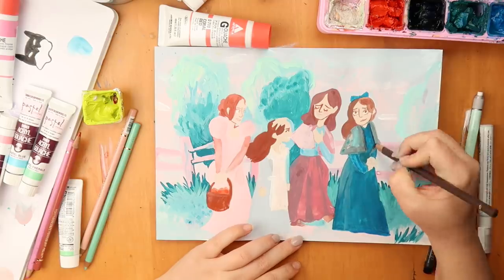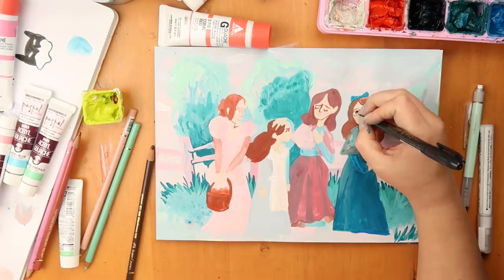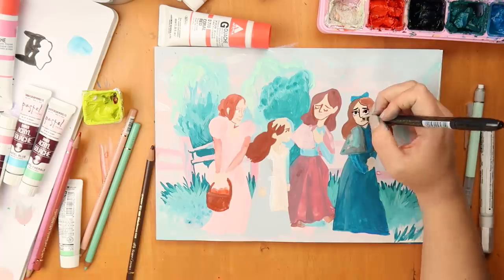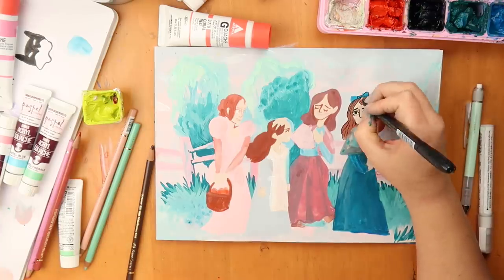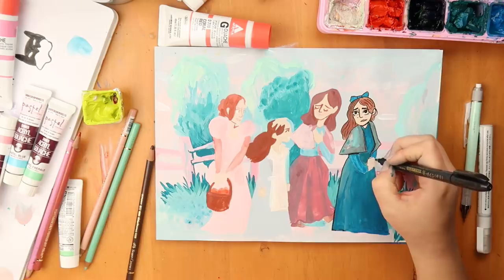I hope I indicated that bond that they have and the playful sisterly competitiveness that is clearly present between Amy and Jo. I think overall I really like the way that the piece turned out. I'm really happy with the pen. I think this is a thing I want to explore, using thick and thin lines in certain regions of the painting. I'm going to keep trying to do that with my characters and I think it works.